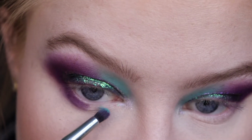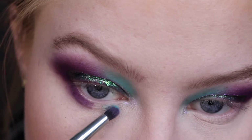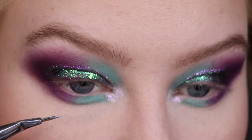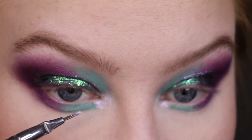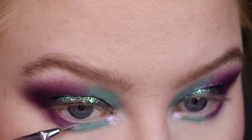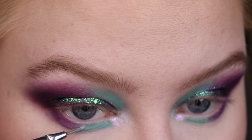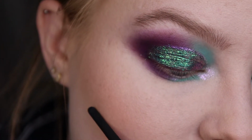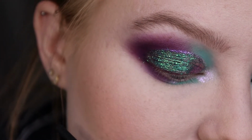Now just adding Sky Dancer right here. I just feel like adding a little bit of that inner corner shade also just right under here. So I'm adding that little glitter mixture that I had and just tapping it down right where I want it to be.